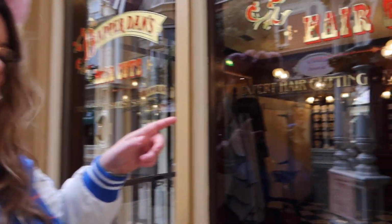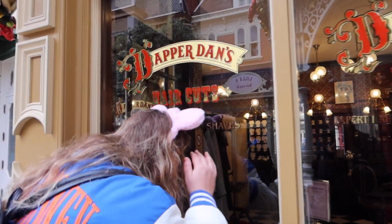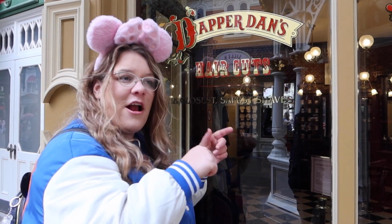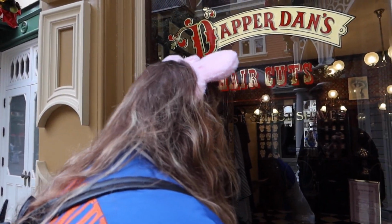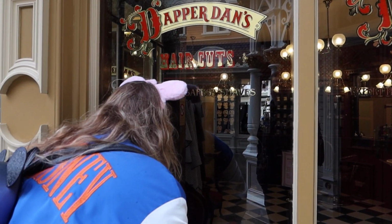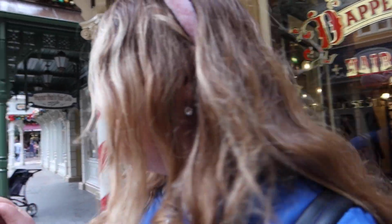Moustache. Here you can see it, and then you are in such a vintage chair, and it costs around 30 euros, what I can see, to get a haircut as an adult. For kids, it's 18 euros. So now let's go to Lily's.